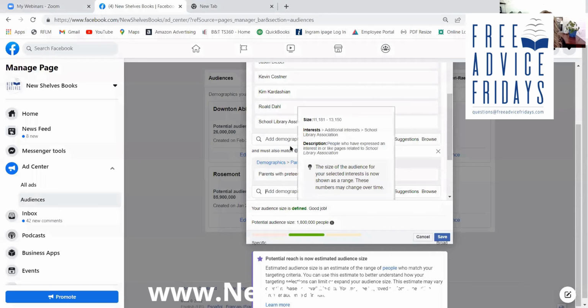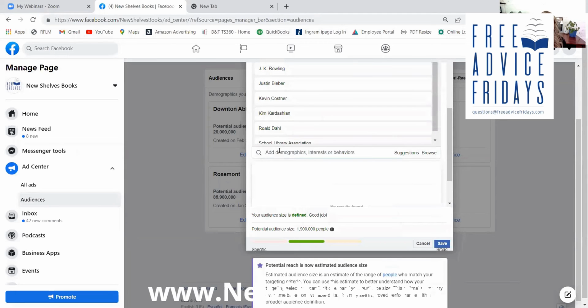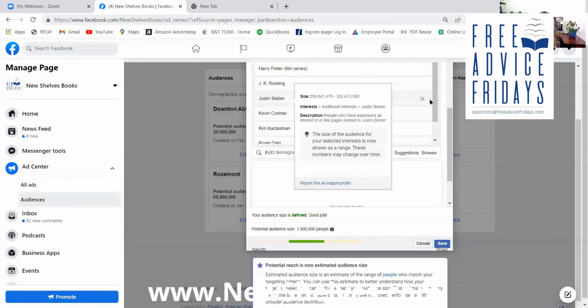Well, let's say I came back and realized I should have put in J.K. Rowling or Harry Potter. Well, I'm going to add it in. And it went up 100,000. Maybe I also want to add in Harry Potter specifically. Film series, absolutely. And it goes a little bit more. So the goal is to get this defined audience where it's a good match for your book. This is where you need to know your comps and you need to know what the people are looking at and reading. Also keep in mind, we are not necessarily targeting the middle grader, we're targeting their parents and grandparents.